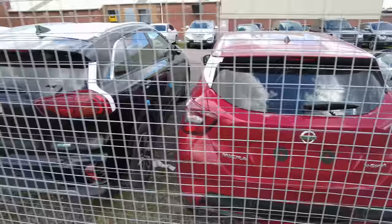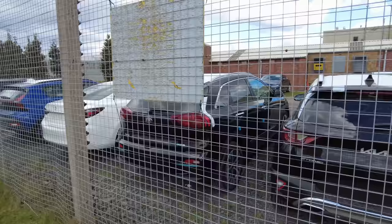Loads and loads of brand new cars down here, and some of the models I've not seen before. A Kia Stonic. Look at that. Kia Stonic, a GT Line. And look at that, a Mazda 6.